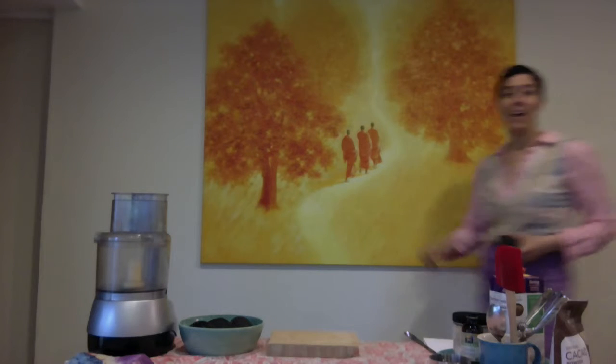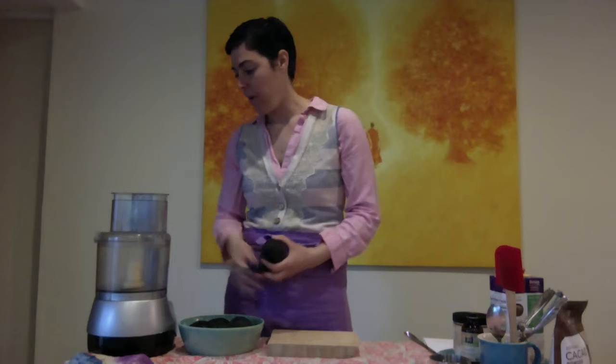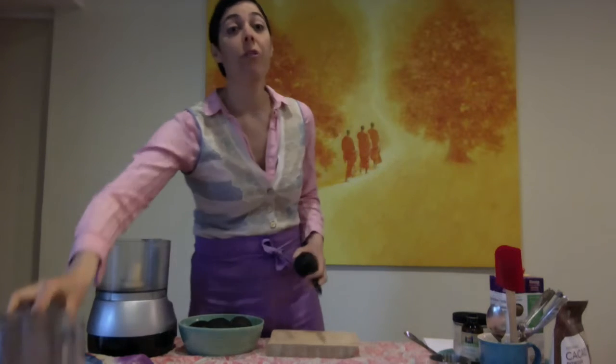All right, so we've got a little paring knife and we've got an avocado. So what we're going to do, you can take the little stem out. We're going to open up our food processor.